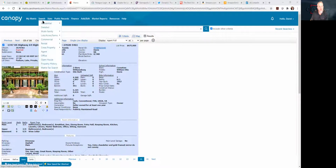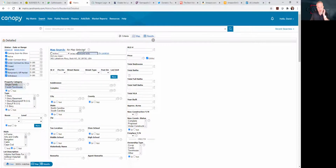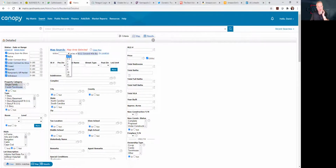So I am going to do a residential detailed search, okay? Now, when I come over here, I'm looking for status. And so whether it's coming soon or withdrawn and everything in between, I'm selecting all. Where I live is somewhat close to Concord Mills. If you are a shopper and you've been through Concord or the Charlotte region, you're probably aware of Concord Mills Outlet Mall. And I'm going to search within 25 miles because I want a big range.